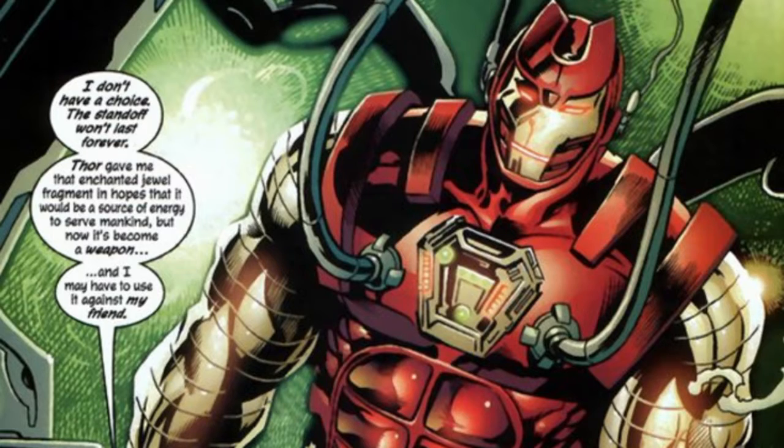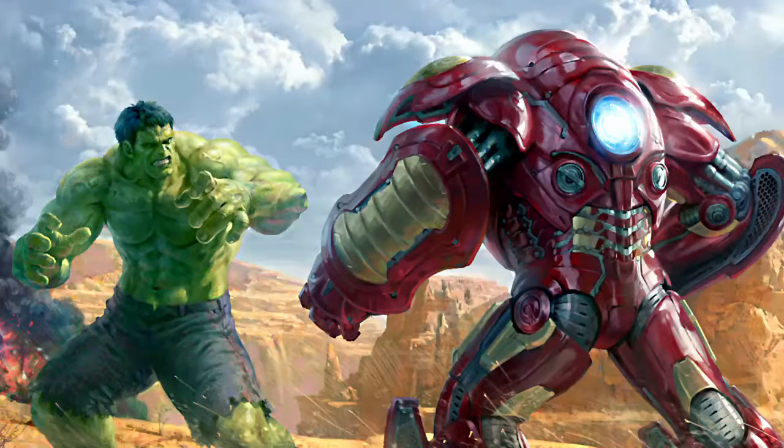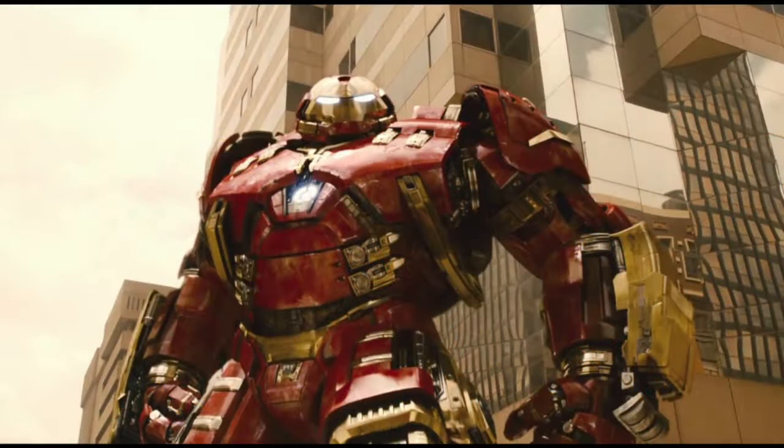We're nearing the top 5, and coming in at number 6 is the Hulk Buster armor. Much like the previous armor, this one was also created to battle one of Tony's fellow Avengers, the Green Goliath himself, the Hulk. The Hulk Buster even made a live-action appearance in Avengers: Age of Ultron, and its battle against the Hulk was definitely one of the highlights of the movie.